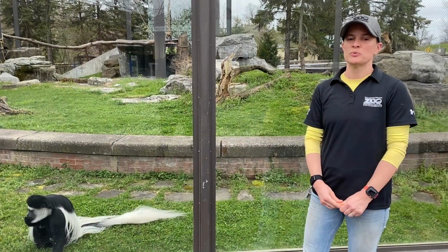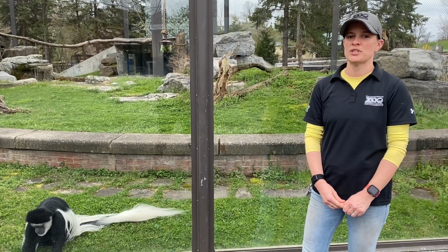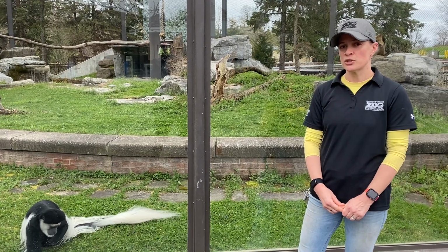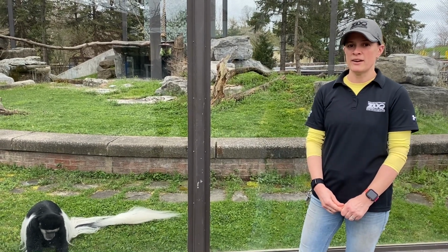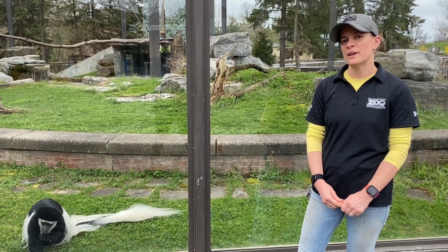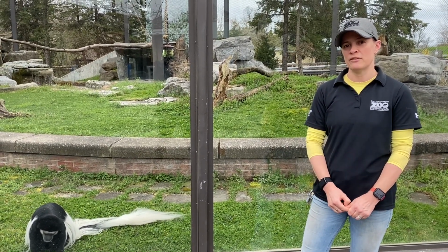So our first question is, which primate species here at the zoo is the most challenging to care for? And I would have to say our Patas monkeys. We have a large group of Patas monkeys, 1 adult male, 3 adult females, and 2 young females. And the 2 young females can make it a little bit challenging to care for them.